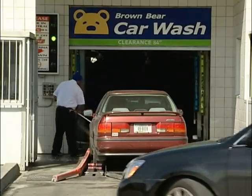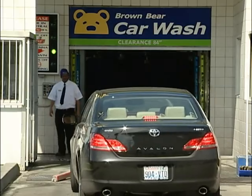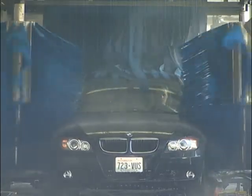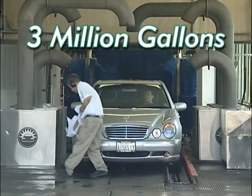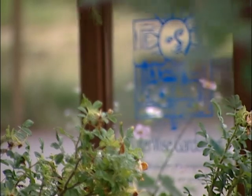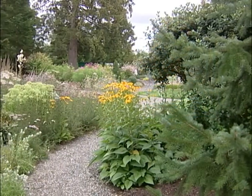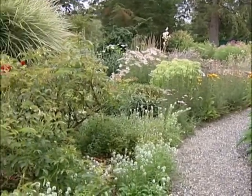But the most outstanding savings comes if the same 45,000 folks took their car to a car wash instead of washing at home. That would save up to 3 million gallons of water. Wow. Well, it's amazing just how a small change can lead to some really big savings, both for our water resource and your wallet. Thanks, Katie.